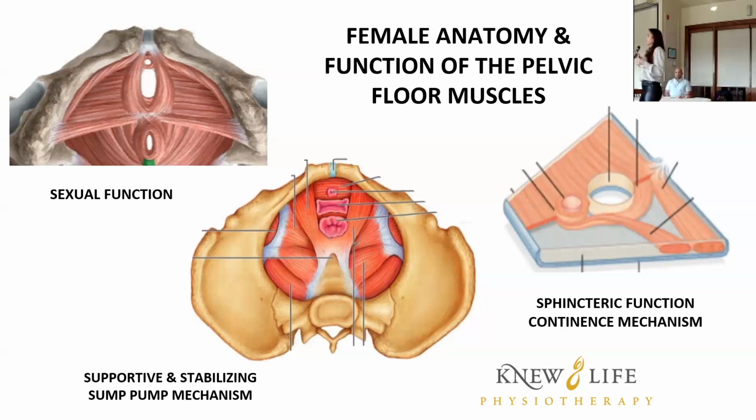So if you can imagine, if you have back problems or hip problems, then that could potentially impact the function of the pelvic floor. So if you happen to be a chronic back sufferer, then you want to have that assessed. And that's something we never overlook when we're addressing pelvic floor dysfunction.